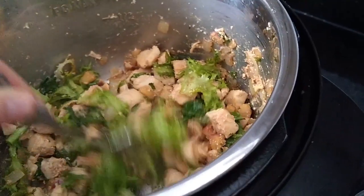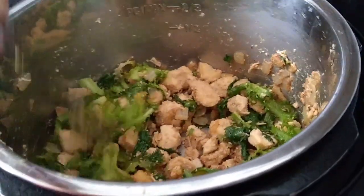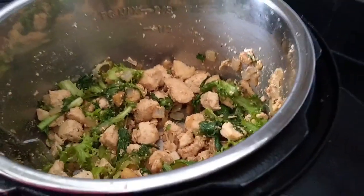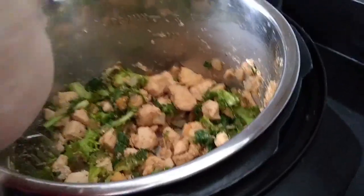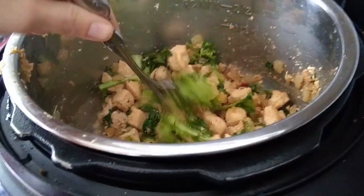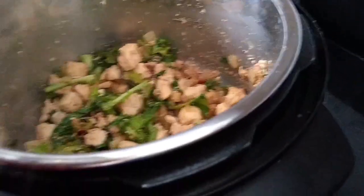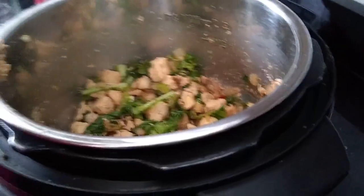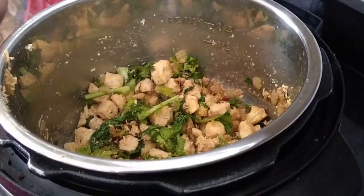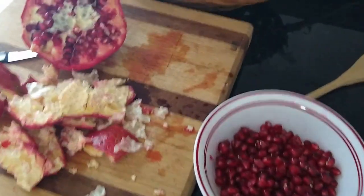So here we've got a mixture of endive, diced apple, onion, and chicken breast. And I'm going to show you in a minute how I decided on that combination. I think I'll just put this in wraps for us, maybe with mayonnaise or sour cream.